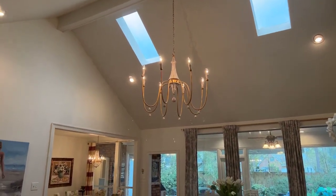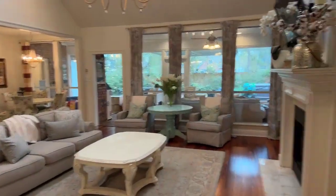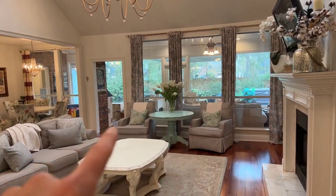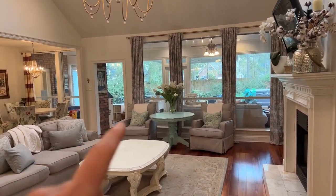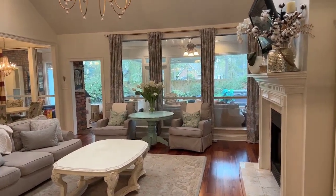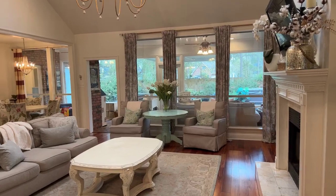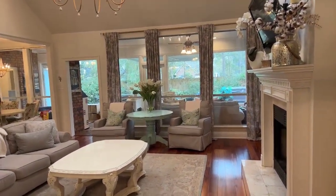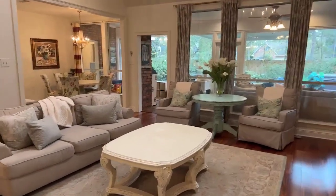Living room, skylights in the vaulted ceiling, and you're going to see the house was added onto with this sunroom. It has brick pavers. They close it in. It's heated and cooled, and just adds another living space to the whole package. It's pleasant because you have a beautiful backyard, which we'll see.